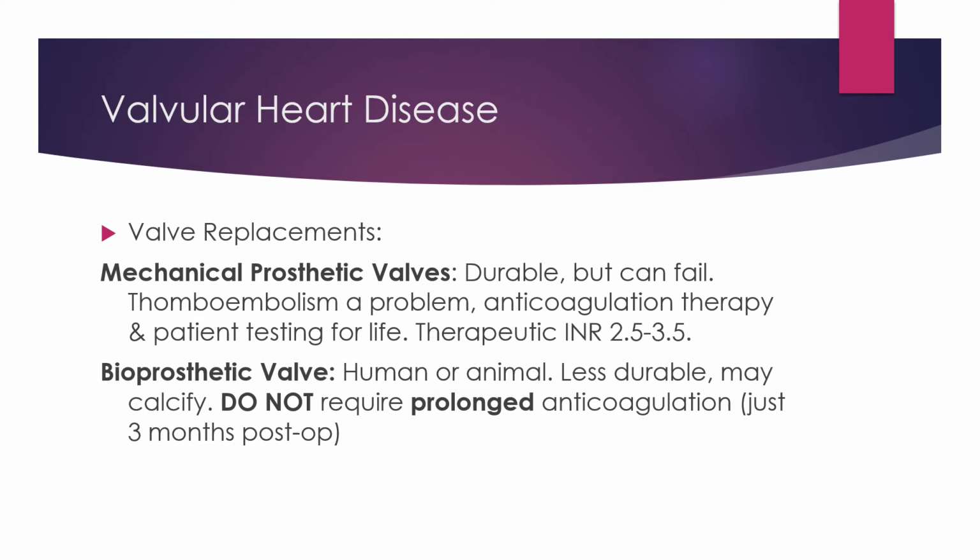Or we could do a bioprosthetic valve. So that wasn't made in a lab. That was something we took out of another animal or another human. It is less durable and it can scar or calcify, but it doesn't require the long anticoagulation. So usually just a couple of months post-op. So, you know, risk-benefit ratio. It may not last as long, but you also don't have to be on Coumadin for the rest of your life. That is a choice up to the surgeon and the patient, right?